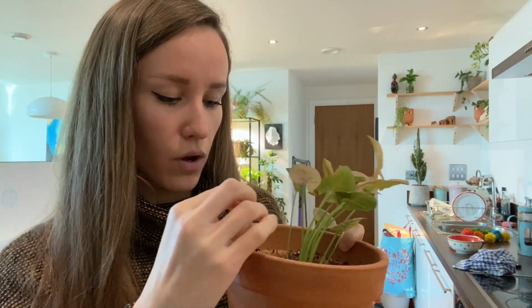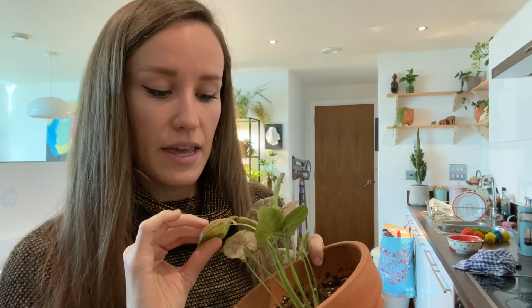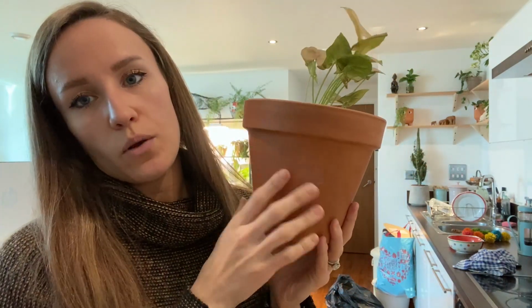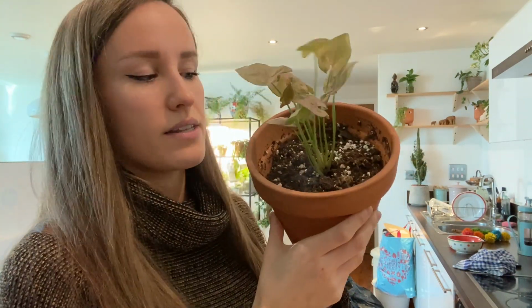So yeah, this is one I've put on Facebook Marketplace. She's coming Monday after work to collect it. It just seems so weird, it's such a waste, because this is a 17cm pot I think, and that is far too big for it, but I don't want to repot it just before I give it to someone. So yeah, I've just told her what the situation with that is.